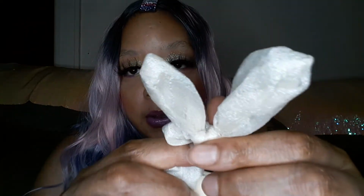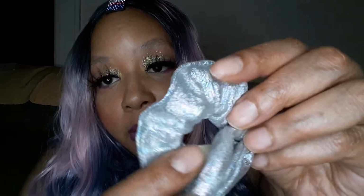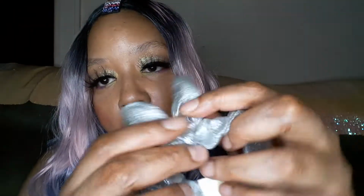And here it is in the cream. I don't know if you could see it. It is very iridescent. It's trying to be holographical. Now this one is... there you go. You can see that. That one is almost holographical and fairy unicorn magic.